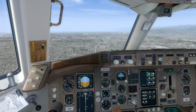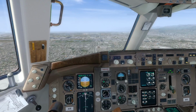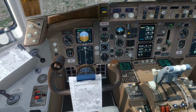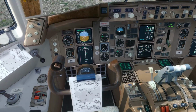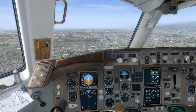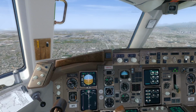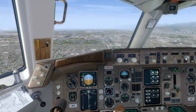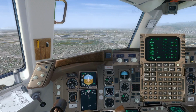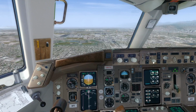Okay, spoilers armed. Are they armed? Yeah, they should be. Nope. There we go. Speed brake armed. Excuse me, going altitude is going to be 10,000. And let's set our landing speed of 140 knots.